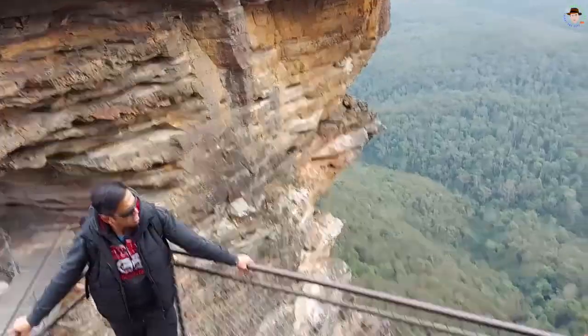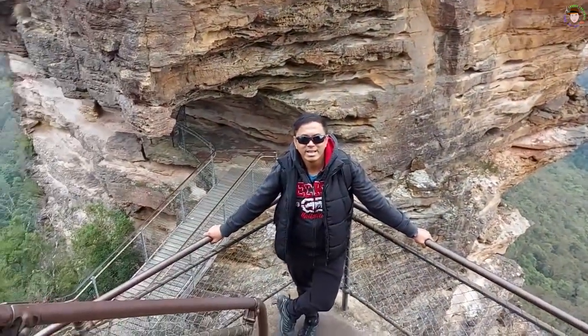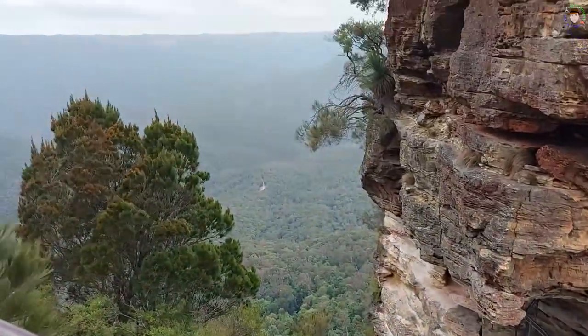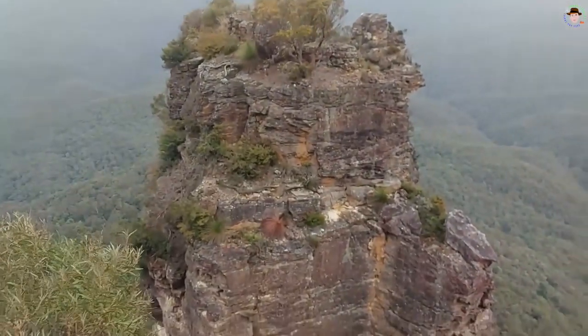The Giant Stairway is in the Katoomba area of the Blue Mountains, near the Three Sisters Walk. This popular walking track descends 998 stairs from Echo Point to the Honeymoon Bridge, which connects to the First Sister.